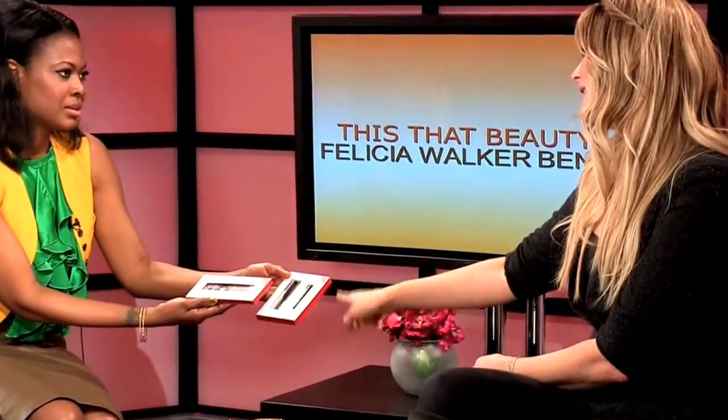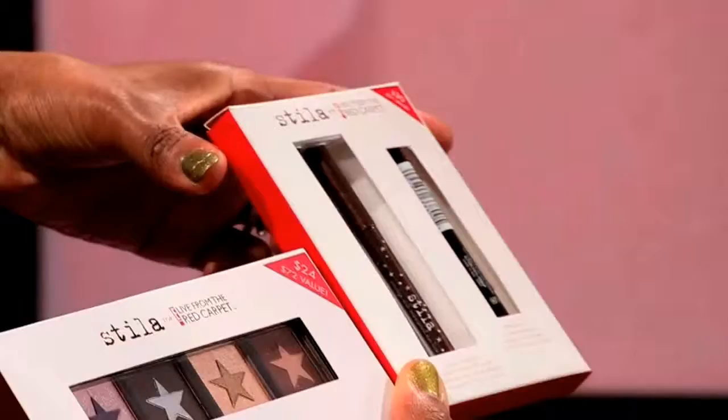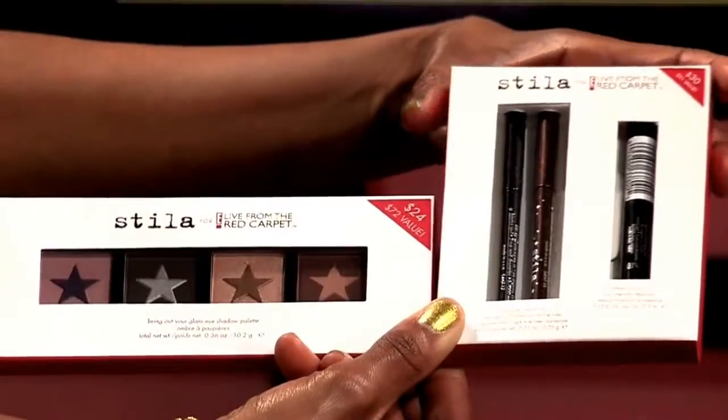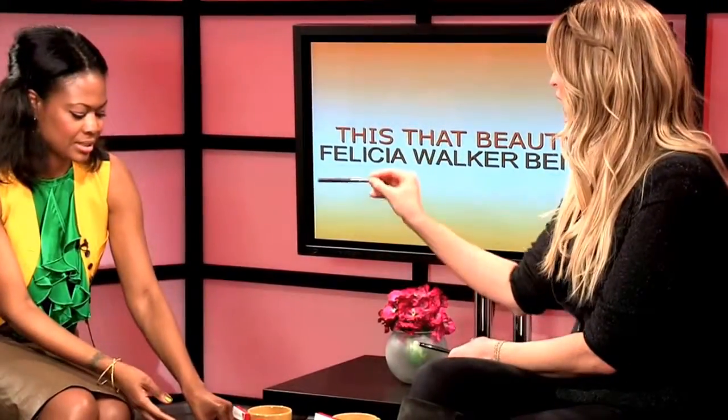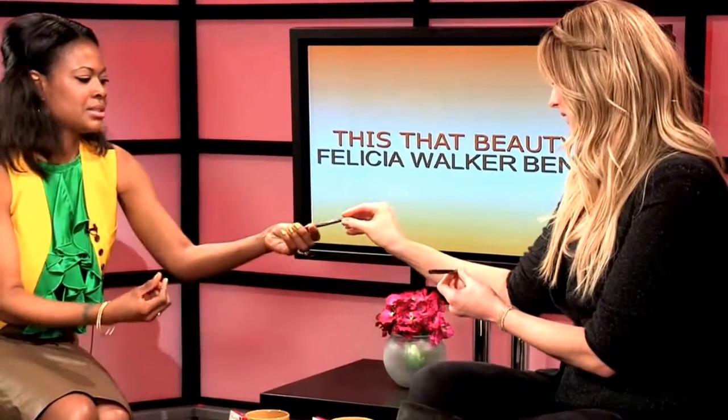And then what I love, everyone needs this, it's a set of the 2 smudge sticks, which is a waterproof liner, and we did 2 exclusive brand new colors, one in a gorgeous classic chocolate brown, which every girl needs. It's called Oscar Fish. And then we've got a gorgeous black one.